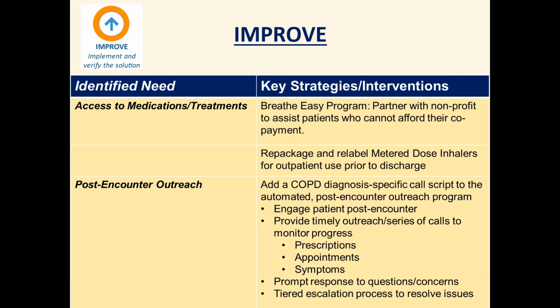What we're doing is we have a program here called CIPHER, and what that does is they provide follow-up phone calls for the patients to see how they're doing, see if they got their prescriptions filled, see if they've been to see their PCP. Basically, any patient that leaves our hospital gets one of these phone calls within 30 days of discharge.